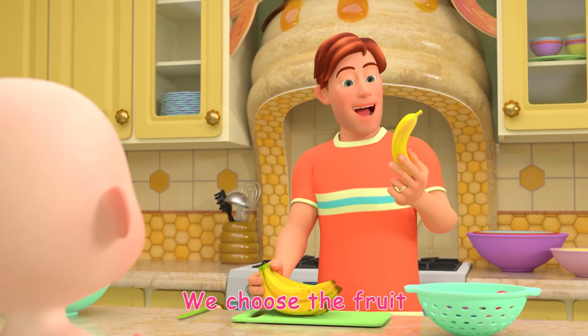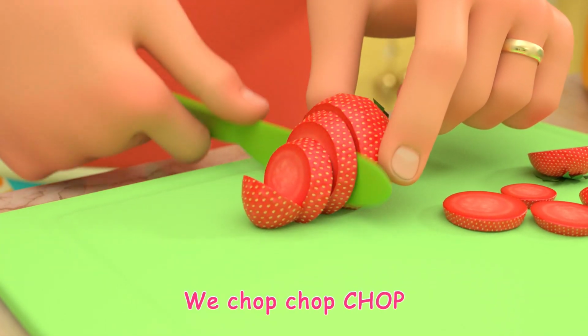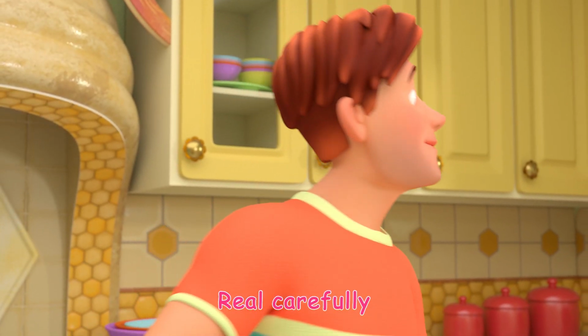We choose the fruit, 1, 2, and 3. We chop, chop, chop, real carefully.